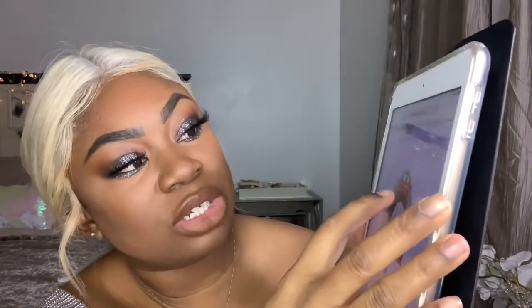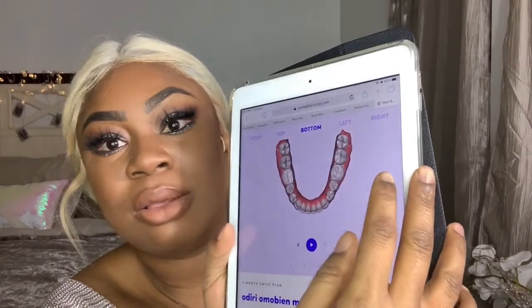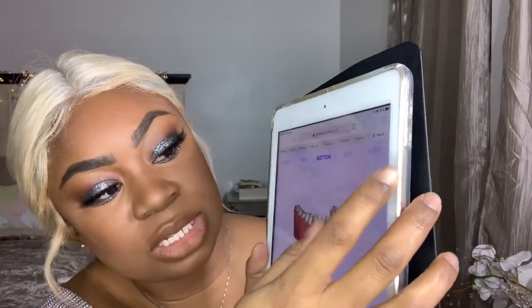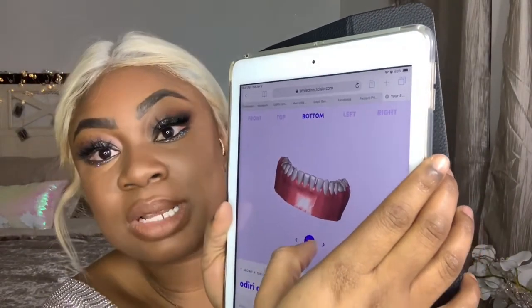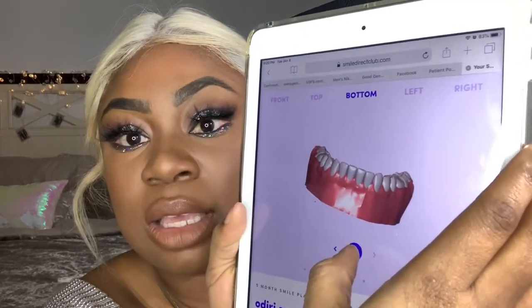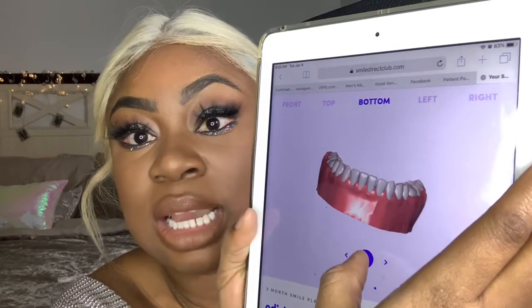I did the bottom version of it. So this is my bottom set, right? And so I'm just straightening it out. So this is what my bottoms look like right now. And this is it pulling it together. I'll get close so you guys can see it. So that's what it looks like now, and it's pulling it together.